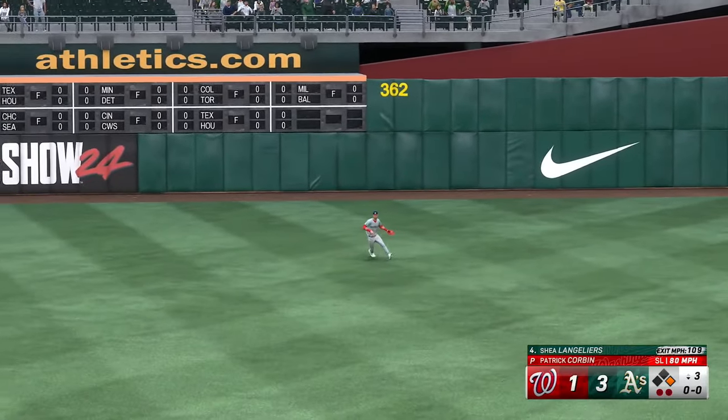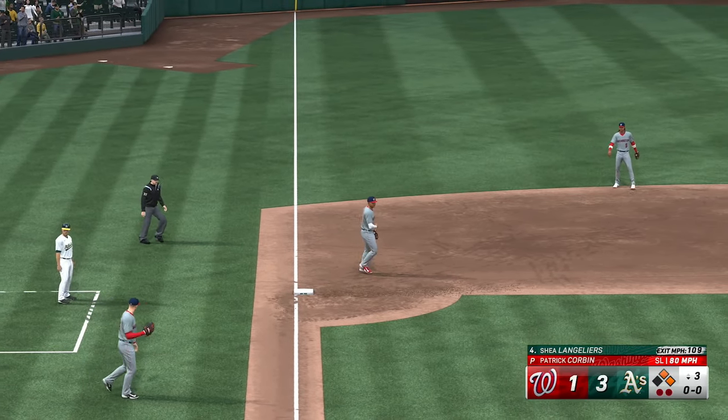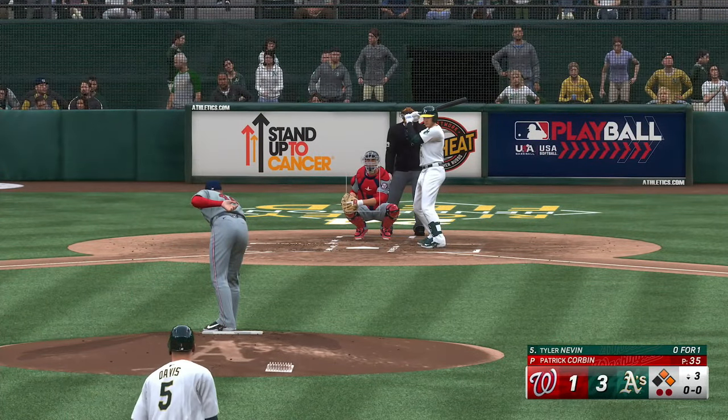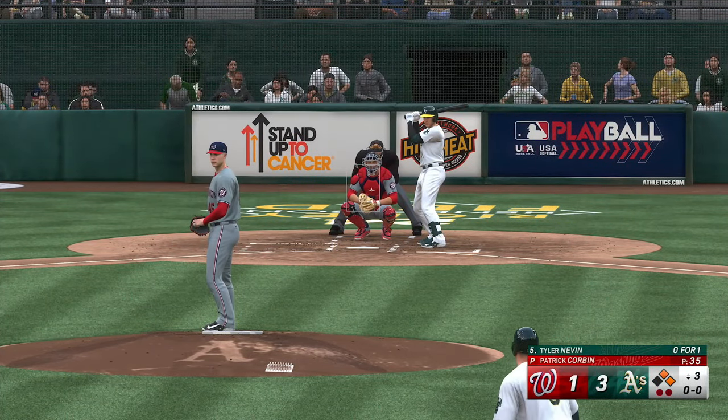And there's a rocket into the outfield. Throw stops the lead runner at second. Two on and two out. Now that first baseman, digging in for Oakland, Tyler Nevin, grounded out his first time.